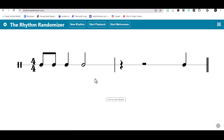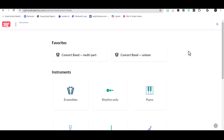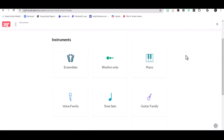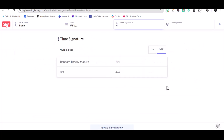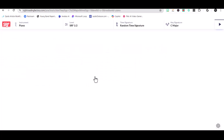Now, if you want something a little more realistic with the actual pitches, there's a program that many directors know about now. It's called Sight Reading Factory. It is a great program, great for large ensembles, but you can also do it for small ensembles and or individuals. And it will do any instrument. Say I wanted to play piano. So I click piano, and it has these pre-made levels. Now, they used to only have 6. Now they've even included a half grade, which is fantastic for your beginners. Okay, so say I chose that. And then I could do whatever sight reading meter I wanted. I'm just going to put a random sight reading, and you can choose the key. I'm just going to keep it the key of C.